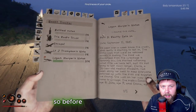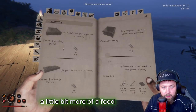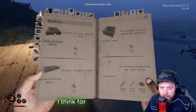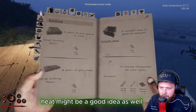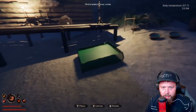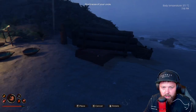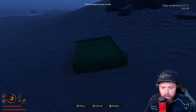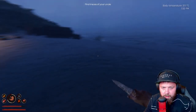Okay, so before it gets too dark, I think what I want to do is get a little bit more of a food resource. So we're going to go for two of the small farming patches, I think, for the potatoes. Quite possibly, I think a compost heap might be a good idea as well. We have got some rotten food I've just chucked over in the corner, so I think that might be a good idea. So we're going to go ahead and get to our little farm down here. I don't know whether to expand that too much or whether a farm down here is going to be okay. In fact, let's put our farm just over here, I think, so we can plant four there by the looks of it. So we'll go ahead and do that.